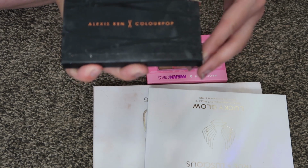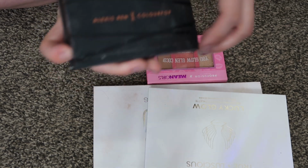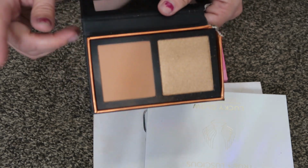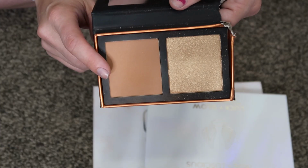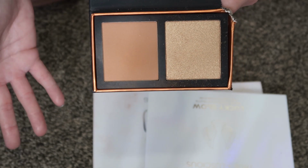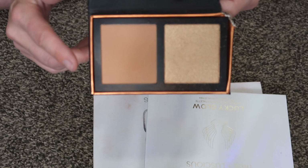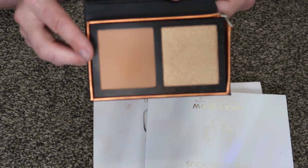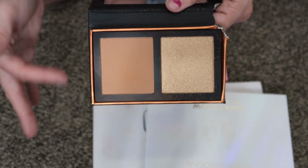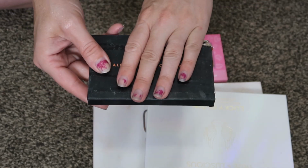I also have this one from ColourPop. This one cost me a lot, you guys. This was not cheap. I bought it for this shade right here because Jacqueline was saying that she loved it and I wanted to recreate one of her videos. So I bought this and I've only used this once in that video. So I'm gonna keep it so I can play with it a little bit more.